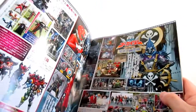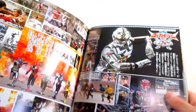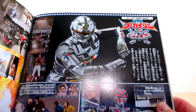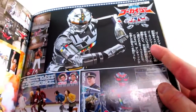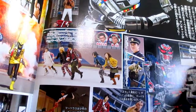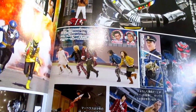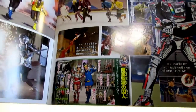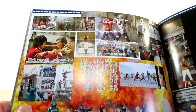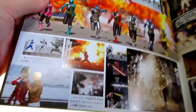And so the next pages, 70, 71, and 72, focus on the Gokaiger versus Gavan movie. So a nice shot of Gavan right there, and information on what happened in that movie. These are the 5 Gokaigers, well 6 really. You can't really see Gai because of Ian. More images here, and then surprise guests that showed up in that movie. And then more images here on page 71.